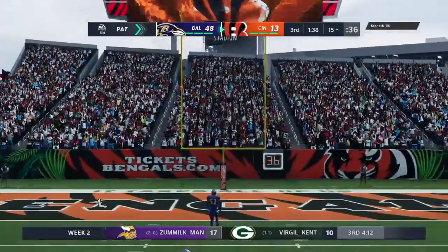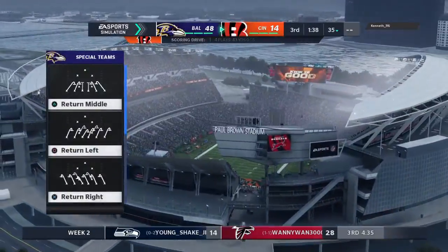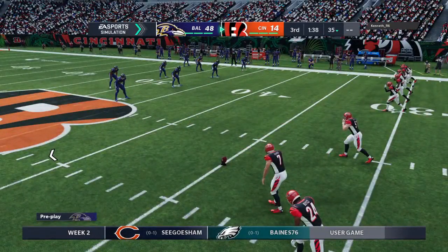And it's for pride now, but the Bengals get a bit closer. Extra point from McManus is good. So they do get one score back, but still a long way to go here in the third quarter.